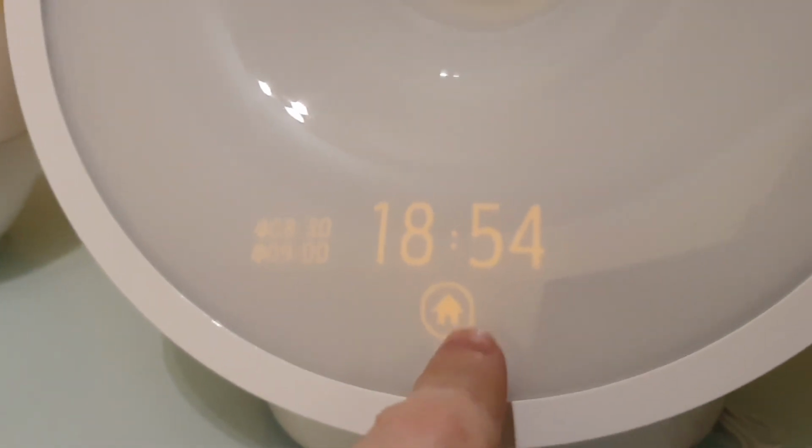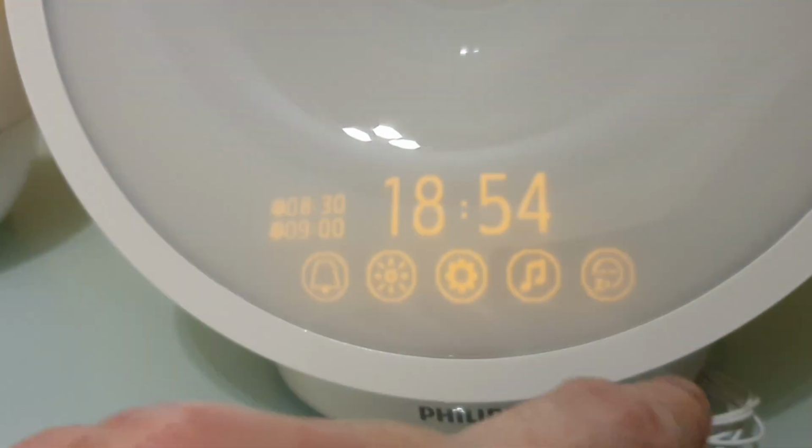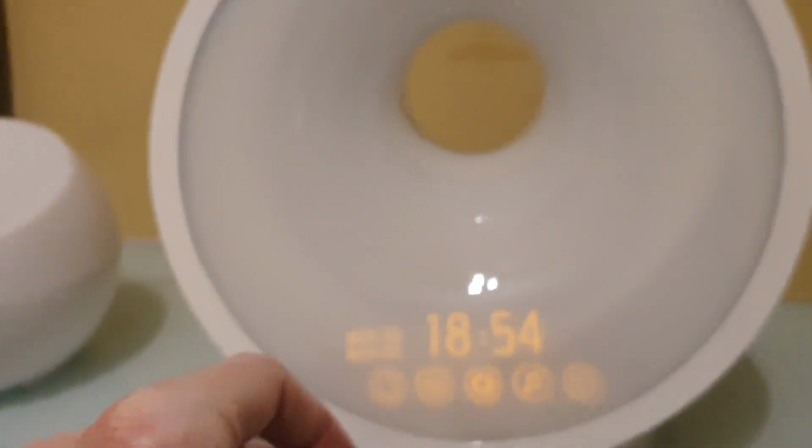When you set up all your settings, by the way, I made a mistake the first day and the alarm didn't go off. I was sitting like this and I realized there was an arrow here, and when I pressed the arrow it said complete, and I was like, oh, since then it's worked. Yeah, that has been my COVID purchase.